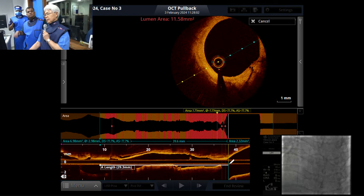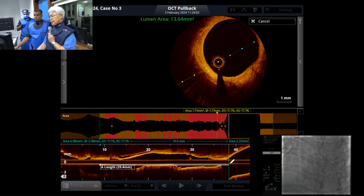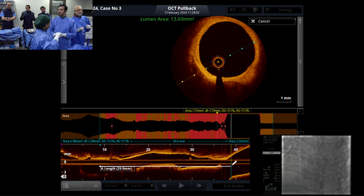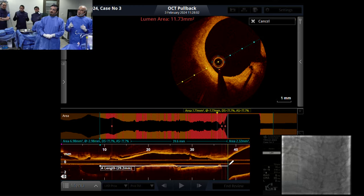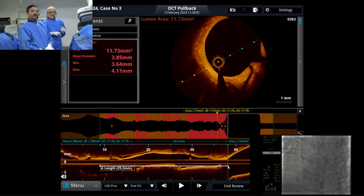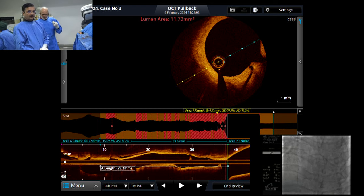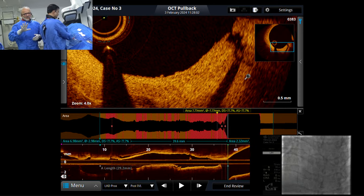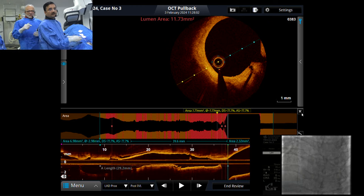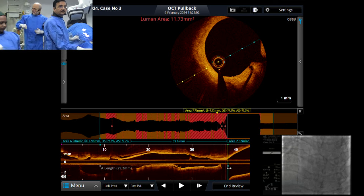This is Dr. Anand Rao. Tell me. Sir, there is a very significant dissection in the distal left main. If you see that, it's going almost through the media and to the adventitia actually. 99% it will seal. We should cover that, sir. Why leave that? Let us see. We will do another OCT. No issues. We'll see. Dr. Rao, I would love to avoid it because once you are covering this, hopefully everything should be fine. But let us see.